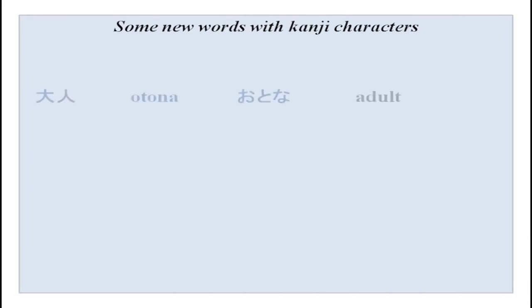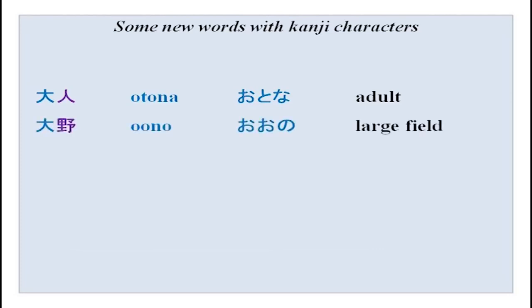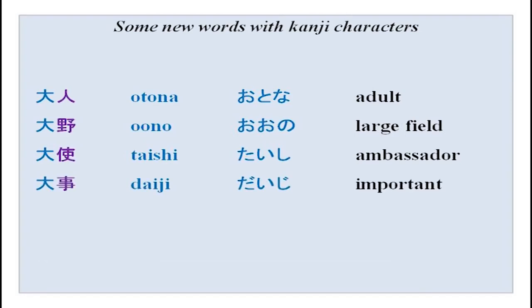Now, we have some words for you, otona. With these new characters that you are doing today, oki, otona. Oki hito is an adult, otona. Ono, a large field, a big field. Taishi is an ambassador. Daiji is something which is important or some person who is important. Then koya is a hut, a small room, koya, a hut.